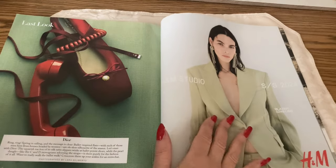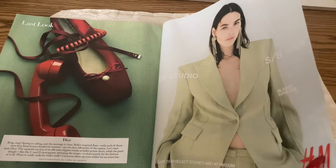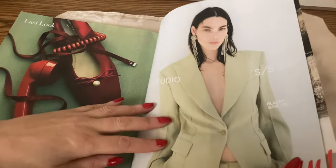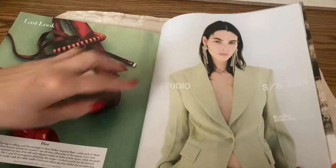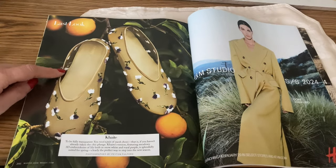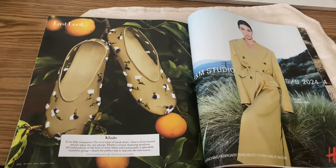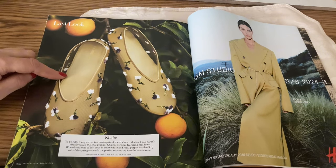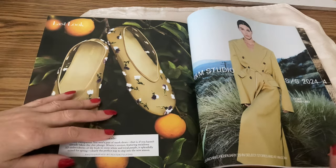The H&M ads have Vittoria Ceretti. H&M Studio. This blazer is $249. The earrings are great, aren't they? I'm in love with these shoes. I would never be able to afford them. I had to look them up, though. I just think they're the prettiest things in the world. They're about $1,000. The little slipper, I think they're just exquisite.